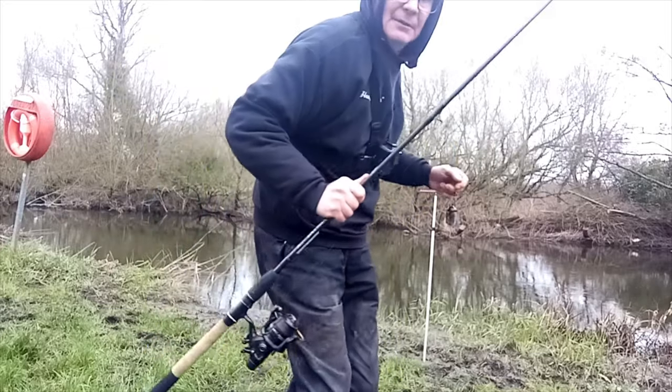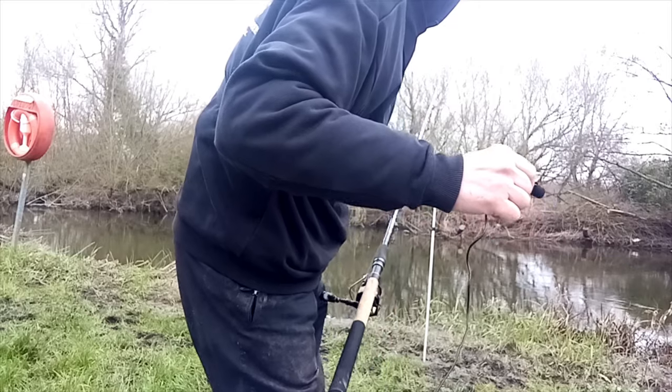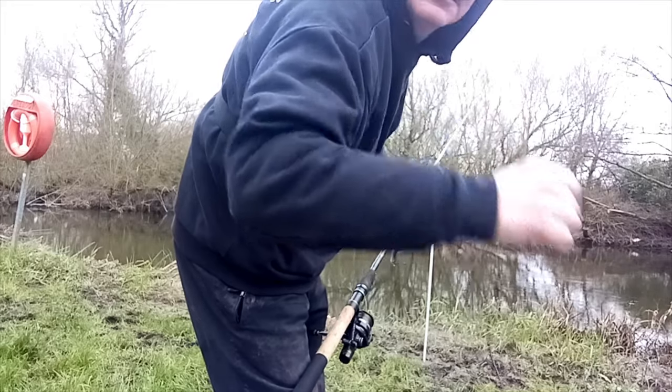I'm just going to try a little bit closer towards the end of that point of the stump there. See if the flow's a little bit slacker.